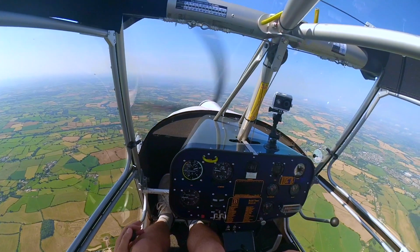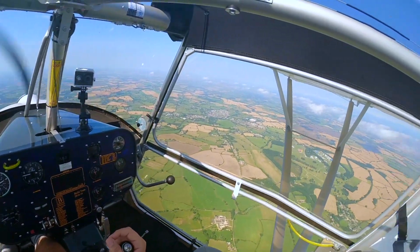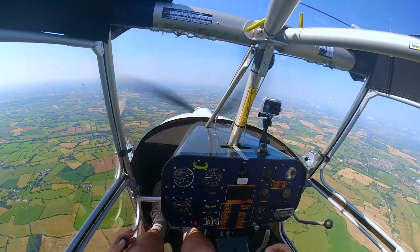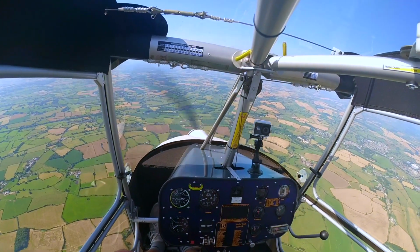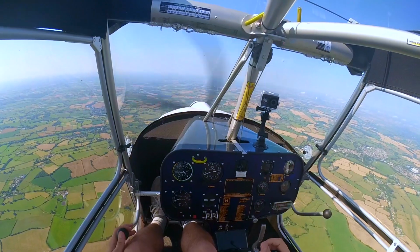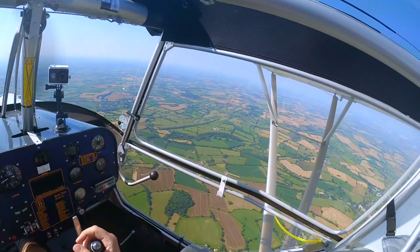So I've left, there's no flap in. Stall speed should be about 39, I think. There's about 55, 50. So the nose doesn't look like it, but the nose was up a bit. And there you go, drop the nose and look, the airspeed comes back. And I just wanted to get a feel for that because I haven't done those for a while. It's something I will be doing with my instructor just for a session before my general skills test.